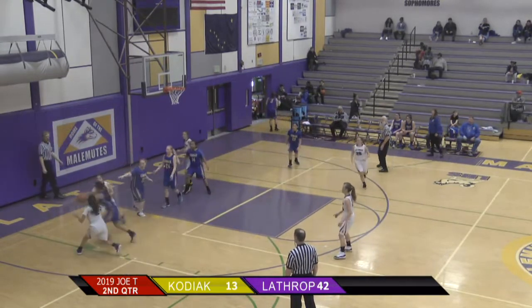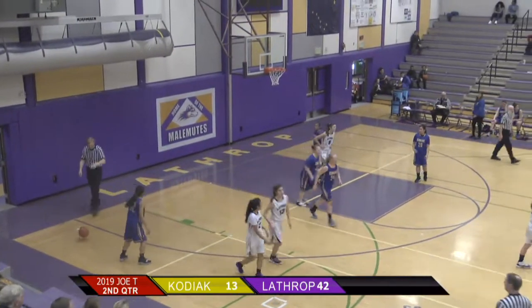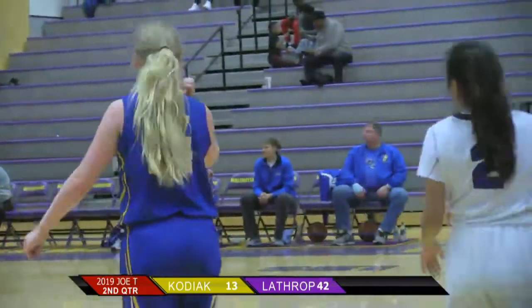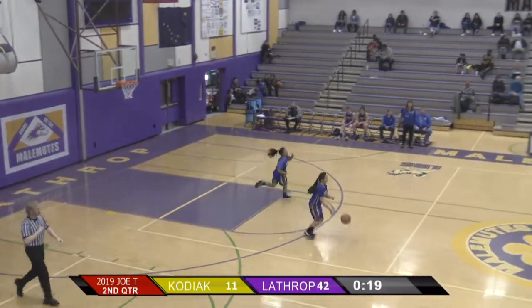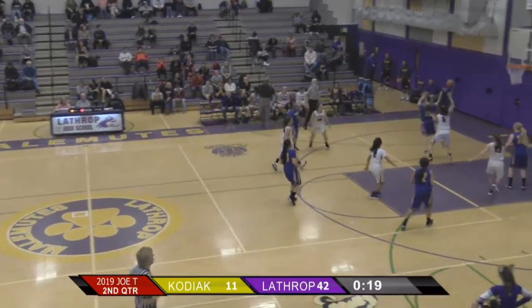And you could tell that Perez wanted that ball as she called for it, but Jordan Johnson decided to put that one up, and it's Kodiak ball as it rolls out of bounds. And there's Pasqua dribbling down the ball. Only about 17 seconds here.